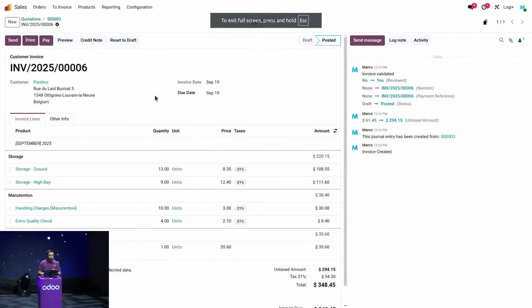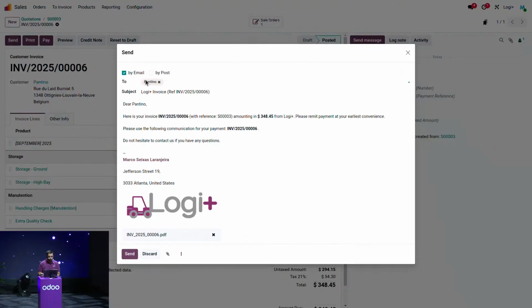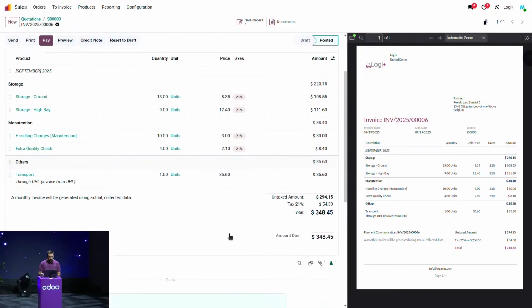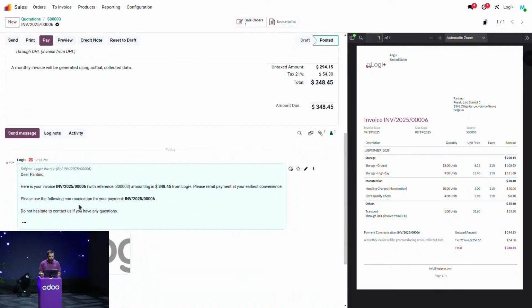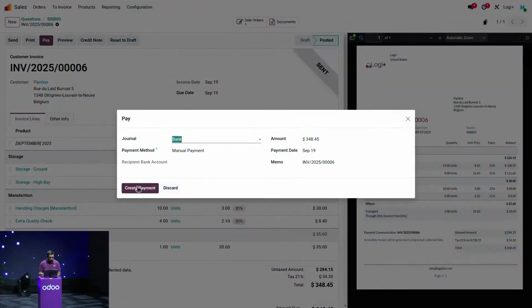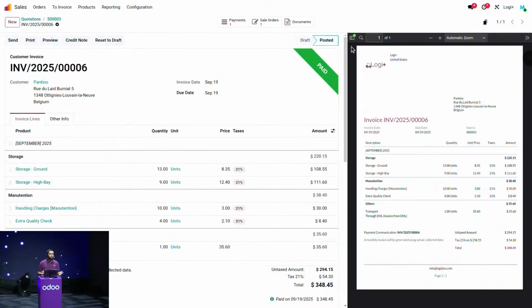I have my final invoice. I just need to send it to my final customer, Pantino. The email is done. I send it. And the customer receives the perfect invoice with the data. And it took me maybe 1 minute to do the final invoice. Now I can see that the email was correctly sent. And that's all. Once the client pays, you just click on Pay and create a payment. And boom, that's paid. And that's all you need.